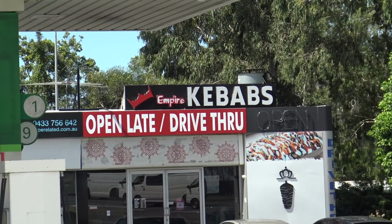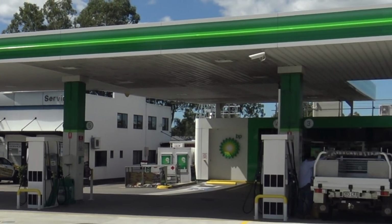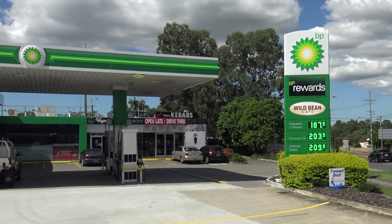What a great kebab this is. And the beauty is, if you can't decide between an HSP and a kebab, you can get the HSP Kebab. Oh, what more do you want? Well, there you go. There's a new kebab for you to try. And it's handy at the servo there if you need to fill up your car, or you're servicing it at the Ford Centre there, or getting some vapes or something. Who knows what you're up to? But if you are, whip on in. And if you do go there, tell them Greg sent you.